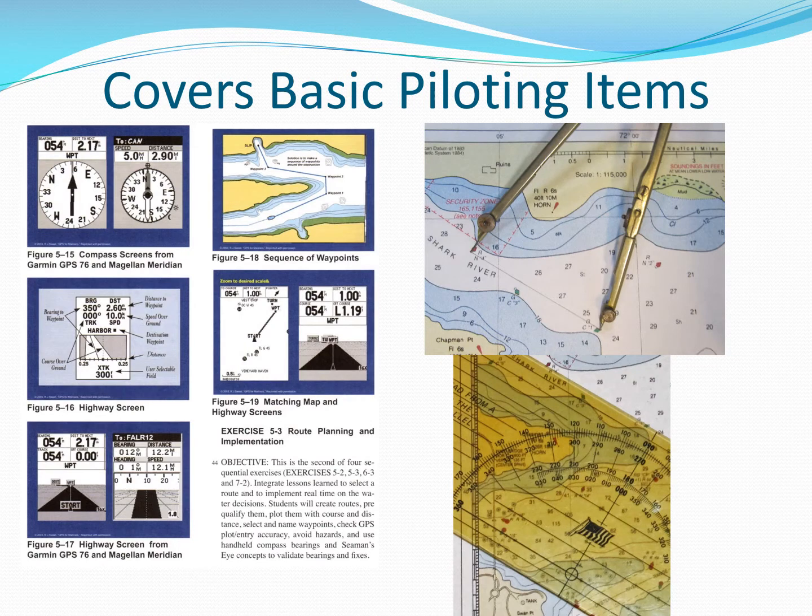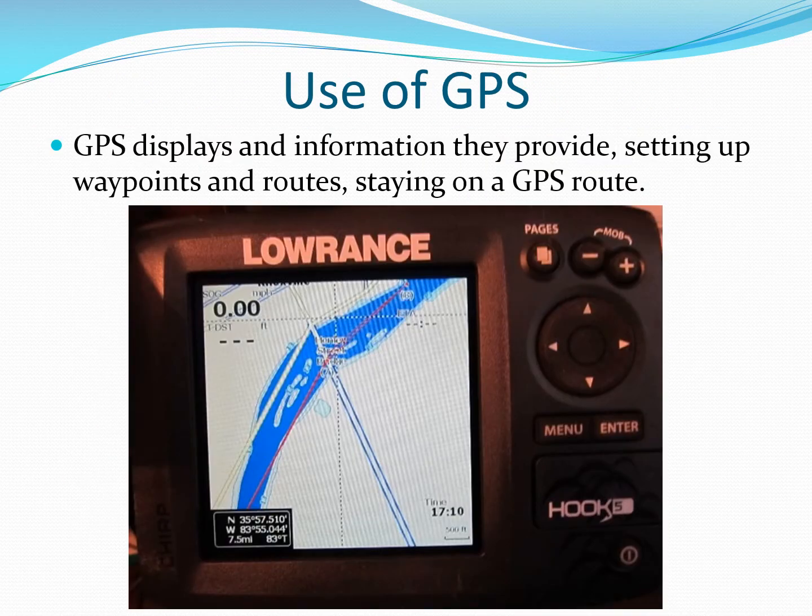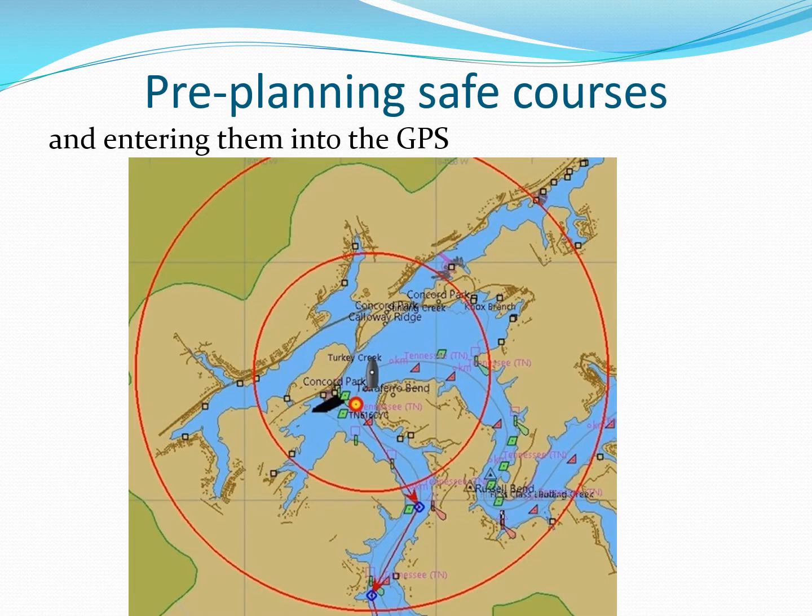Piloting covers basic items from handheld GPSs to chart plotters and also includes using dividers and course plotters in paper chart plotting. The piloting course focuses primarily on newer GPS equipment and how to use waypoints, routes, and staying on those routes. Piloting also covers pre-planning safe courses and entering them into your GPS.